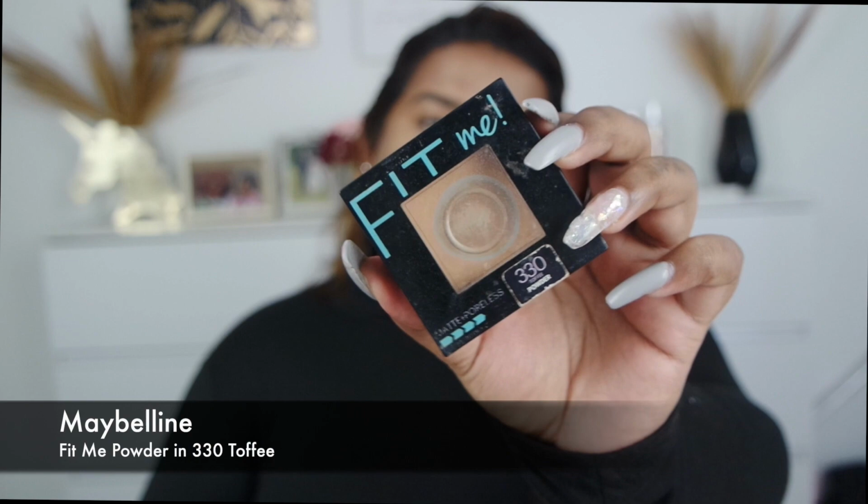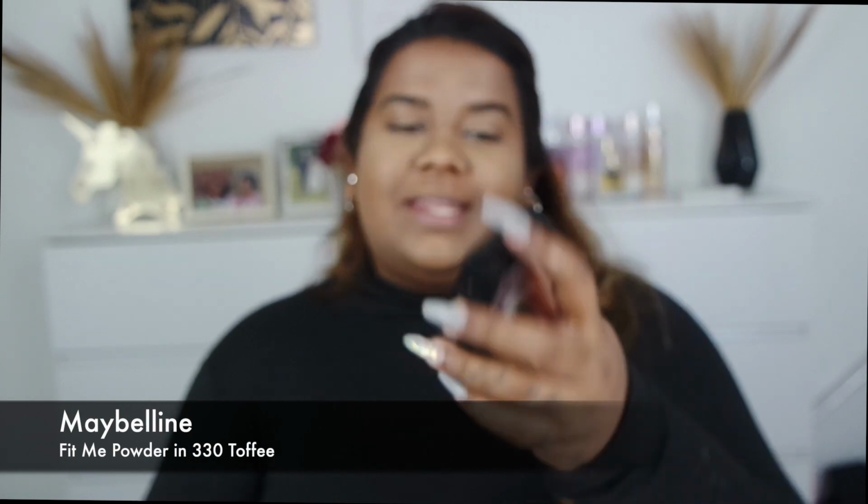I'm taking the Maybelline Fit Me in the shade 330 Toffee. Just taking the sponge, especially for under the eyes. Always set your concealer the moment you are done so that there's no creasing. And then I like to just set my smile lines.